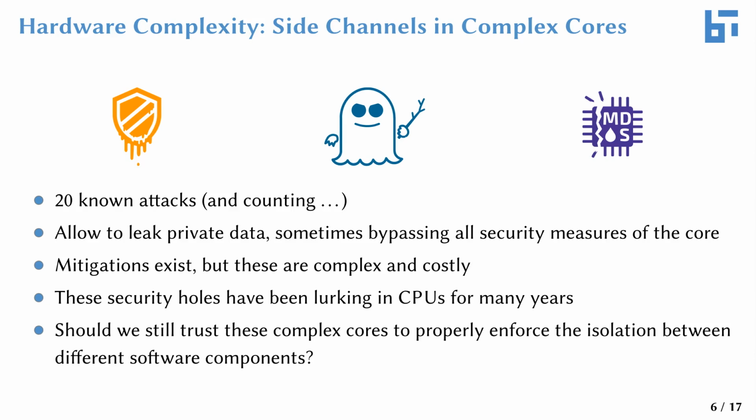Also, the point is these security holes are not new. They have been lurking in the CPUs for many, many years. And the reason why they are found so late, I think, is also because of the complexity of the cores. There are just not many people that actually can oversee all of these different parts of the core and how they can interact with each other and what can happen if this and that is done and so on. So this seems to be a real problem, and therefore this raises the question whether we should still trust these complex cores to properly enforce boundaries or isolation between different software components running on top of them.